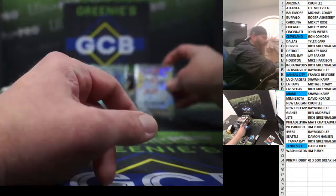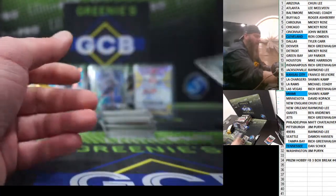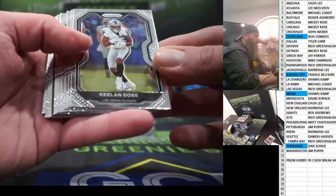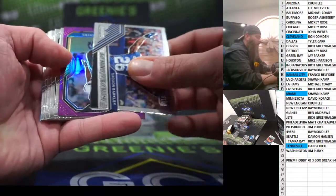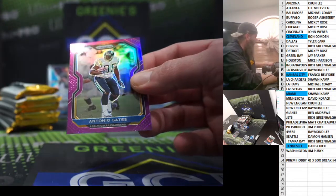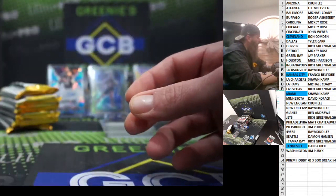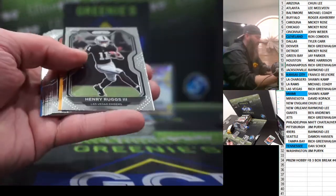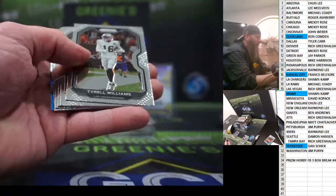So, vets so far. And this one, Gladney and Pirine. Keelan Doss. Show me some Kella. We got Saquon. And Antonio Gates, purple. Chargers. Can I make it a Mahomes? If I could have, it would have already been a Mahomes. Nice gold auto, but yeah, it would have been nice to have been a Mahomes.